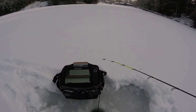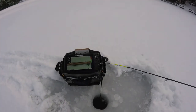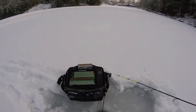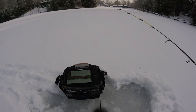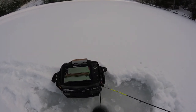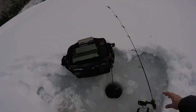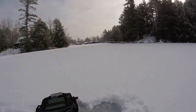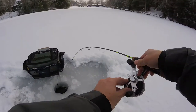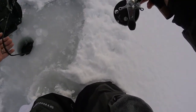If I can give you guys a good shot. Pound that off the bottom a little bit. Lift it up, see if he chases me. That's a bass. Yeah, a little bit.